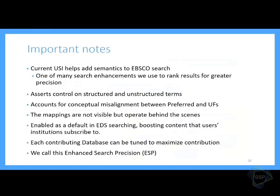There are some important notes. One is that the USI helps bring semantics to EBSCO search. It's not the whole shebang. It's just an added feature that drives more precise content into your results. So we use it as a key ingredient to our secret sauce. It asserts control on structured and unstructured terms. So this is where you're grouping labels from how users search, from perhaps the natural language that they're using when they talk to Google, with the labels that controlled indexes use, and marrying that together to assert control under a concept umbrella. So it's kind of neat in that regard.